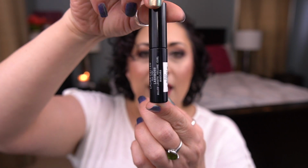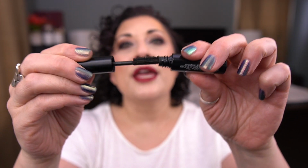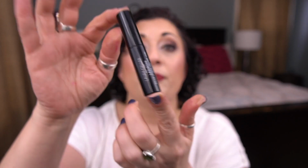And then lastly, from Laura Geller, I have the Lash Boss mascara. I have a little mini, and I did not like this. The wand was really interesting, and I was kind of intrigued by this, but it's way too flexible. I need my mascara wands to be sturdy. I don't like those kinds of mascara wands. So this was not that great.